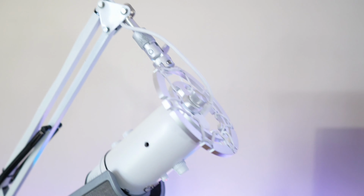And then here is the boom arm. It sits on the boom arm, and that's that. And like I said, everything's like a work in progress right now, and it's working out for me.